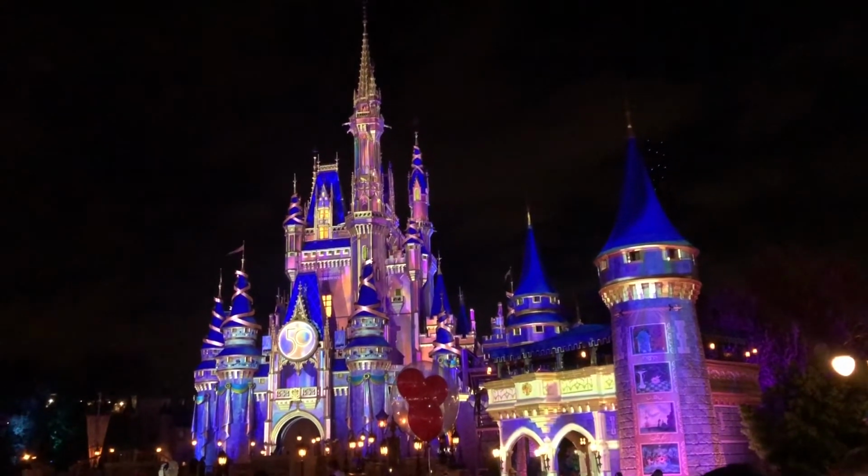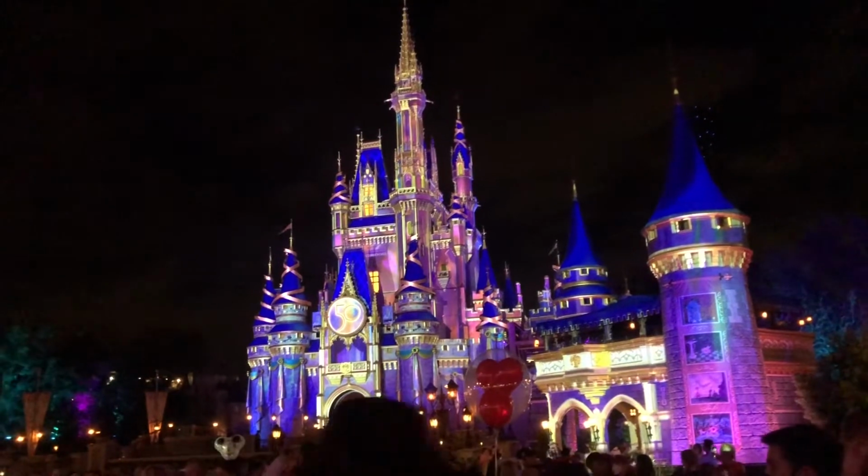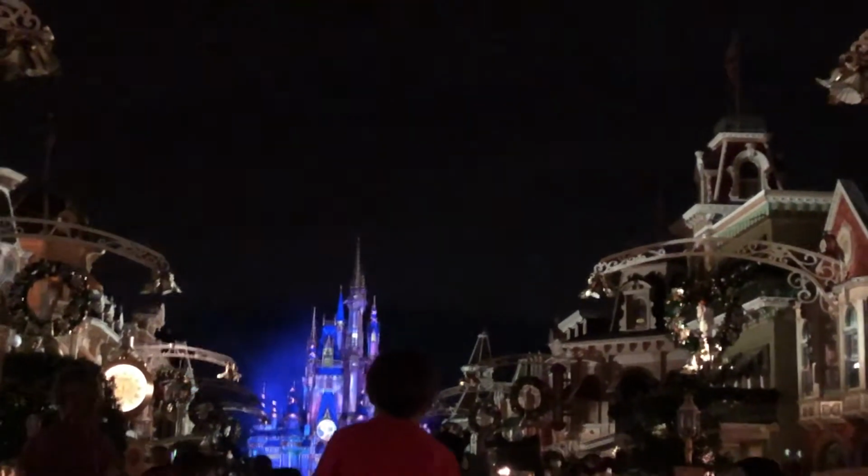Now it's time, y'all, for one of the best parts. But let's stop for a second and just admire how beautiful this castle is at night. So pretty. But now it's time for the fireworks. And y'all, I would highly recommend getting closer to the back, because when you're trying to leave, it's so packed, you're gonna be there for a long time trying to get out. But let's look at the fireworks.